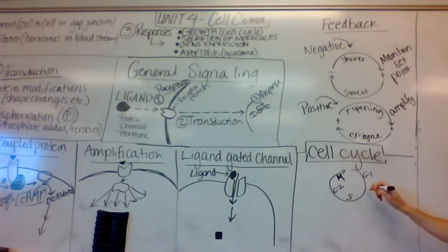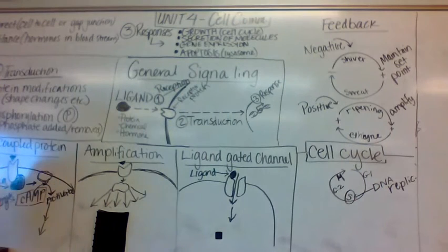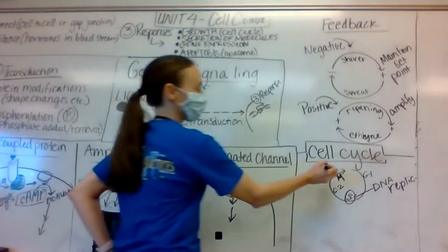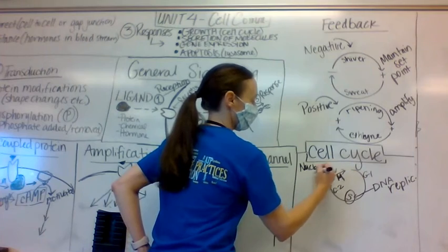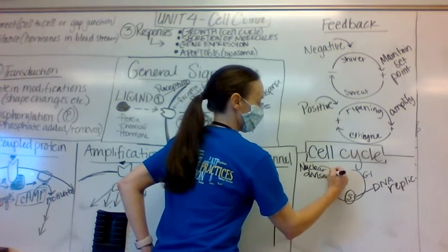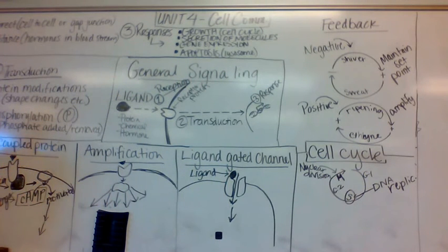It's kind of sad. S is going to be your DNA replication. So DNA is copied in S. It asked you on the mock to put an X where something was occurring, and we didn't quite get that. You're supposed to put the X on S right there. Okay, and M is the division of the nucleus. So by that definition, prokaryotes don't do mitosis, okay, because they don't have a nucleus. So this is only for eukaryotes.